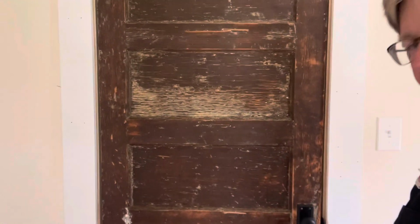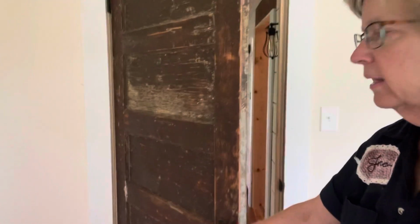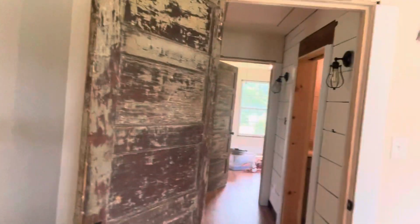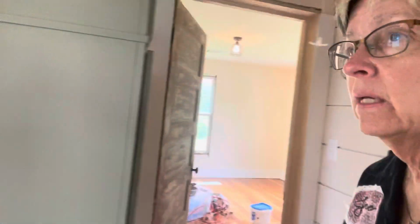Fancy. I decided not to paint them. I kind of like them undone like that. I think it gives a little bit of a warm tone. So I like it. So anyway, let's see, what else do we have in here? I think that's pretty much it.